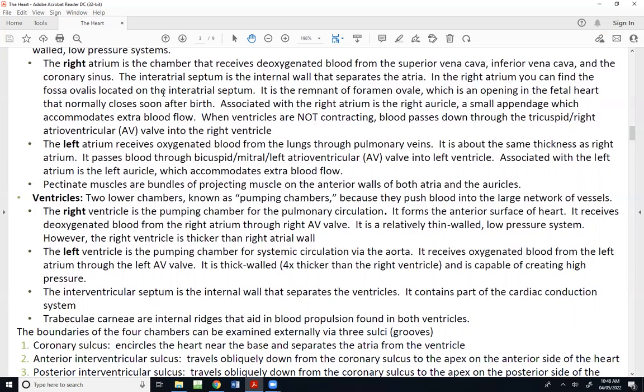Okay. In the right atrium, you can find what is called the fossa ovalis, located on that interatrial septum. It is the remnant of what we call the foramen ovale. This is an opening found in the fetal heart that should normally close soon after birth. And this structure helps kind of bypass the lungs, because if you're thinking about in fetal life, the baby is not needing to breathe, and therefore the lungs aren't really needing to receive blood, because how is the baby getting its oxygen and other nutrients?